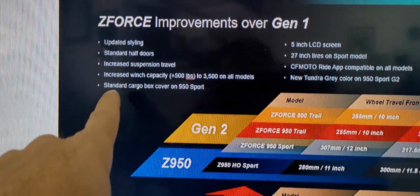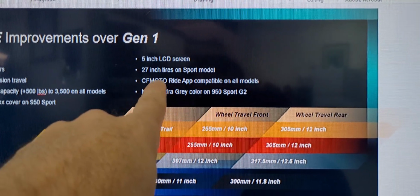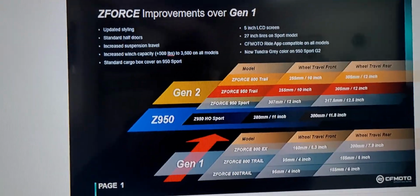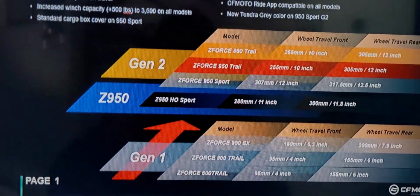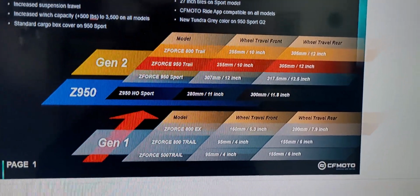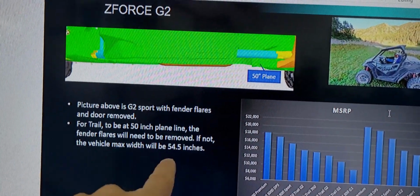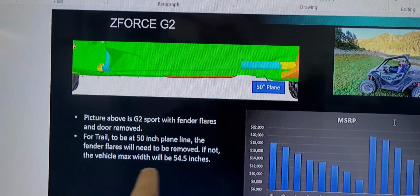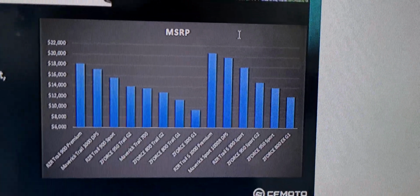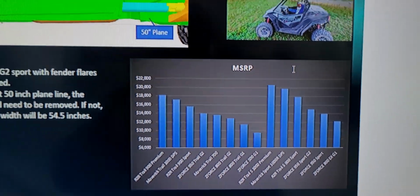They all have a new 3,500 pound winch and 27-inch tires. Okay, some new colors. I'll get into that here in just a moment. So this is the big deal on that. Here's where it talks about how you must remove the fender flares, otherwise it's 54.5 inches. Feel free to pause that. That's the MSRP breakdown right there.